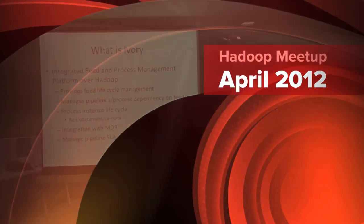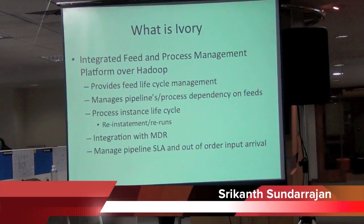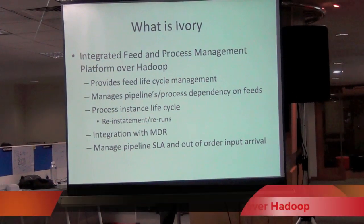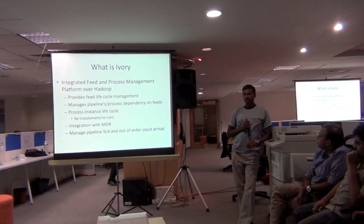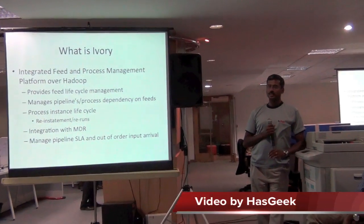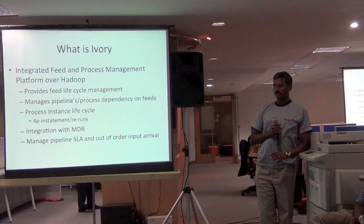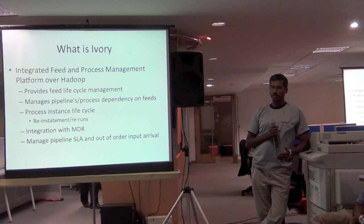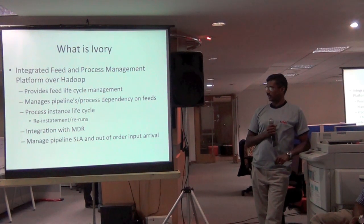So we are building a new data management and feed processing platform called Ivory. We'll talk about that. Over the last few years, for adoption at Ivory, quite a lot of data processing happens on Hadoop. In fact, it happens exclusively on Hadoop. The conventional SQL way of processing data is used only in the database, only for final last mile delivery of reports. Otherwise, all the processing happens on Hadoop.